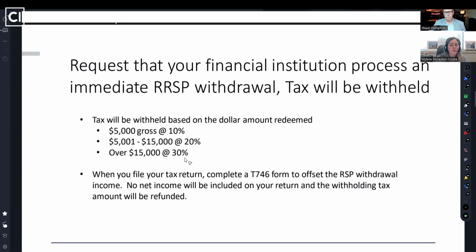Now, the one thing to note is that there is a form that you will complete when you file your tax return to make you whole so that no net income is included on your return and that withholding tax amount is refunded back to you. So you would need to complete a T746 so that CRA is aware that this RSP withdrawal is because of an overcontribution amount. So although tax is withheld when you take it out, you will be made whole when you file your tax return in the following year.